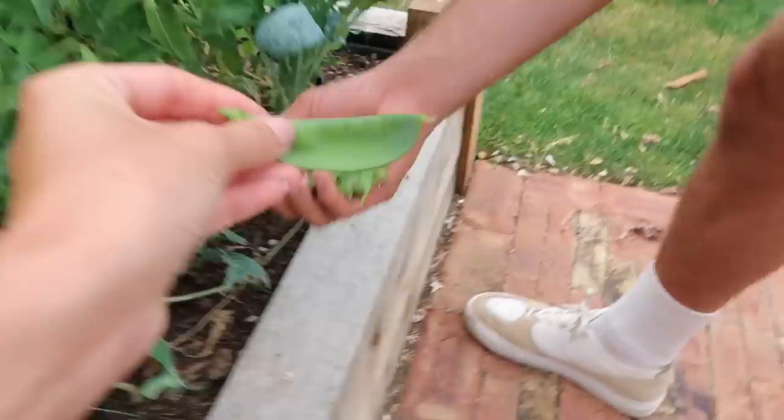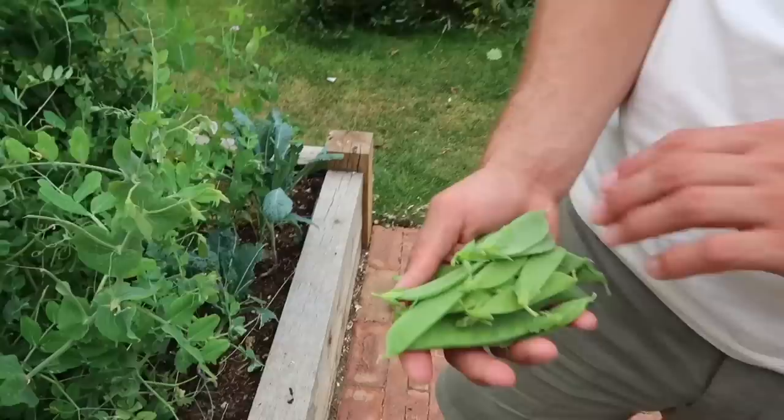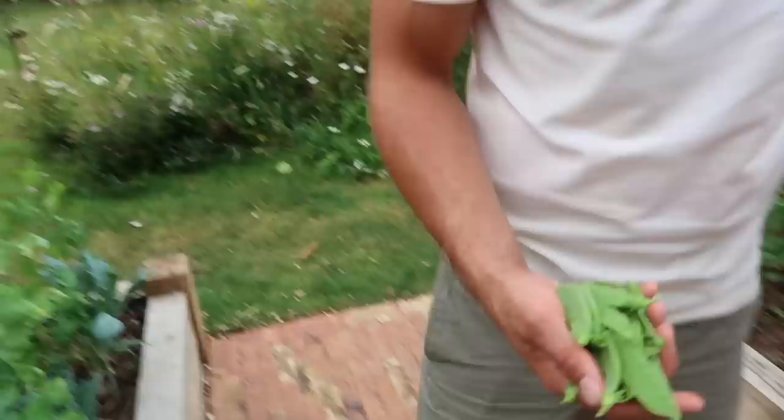I'm sure I saw some down here. Oh, that's a big one. Yeah, not far off now. Perfecto. So here's Charlie's first mange tout harvest. So you're going to steam them. Yeah, I'll steam these just for a minute. Lovely. So still got a nice bit of crunch.